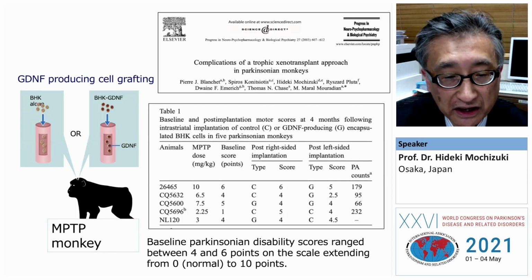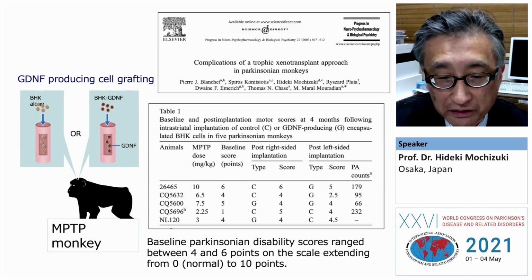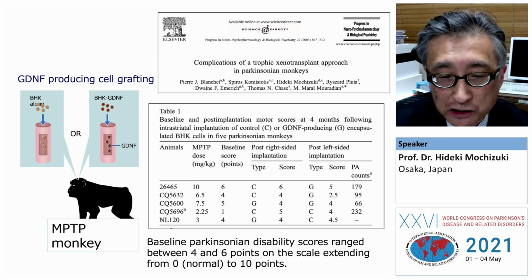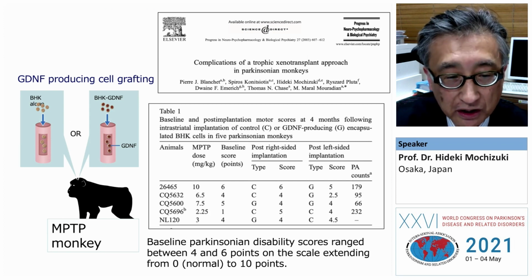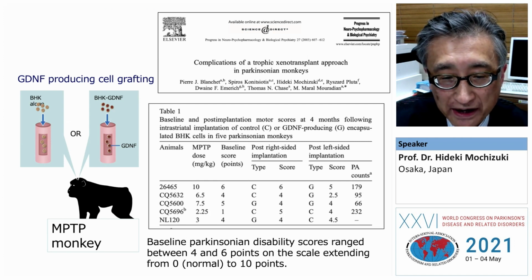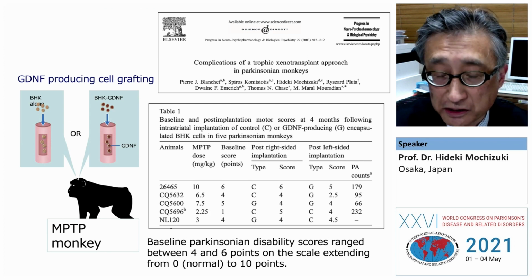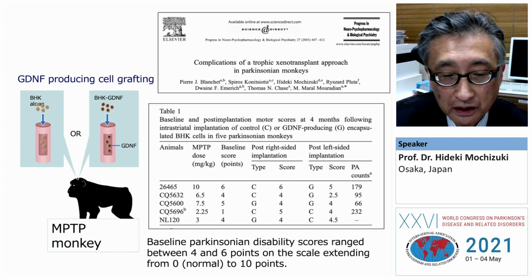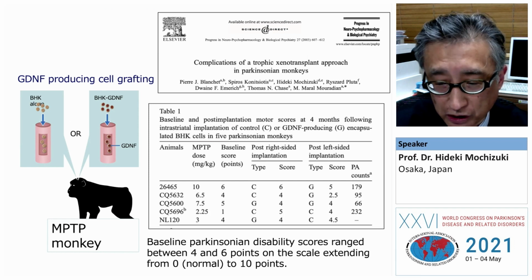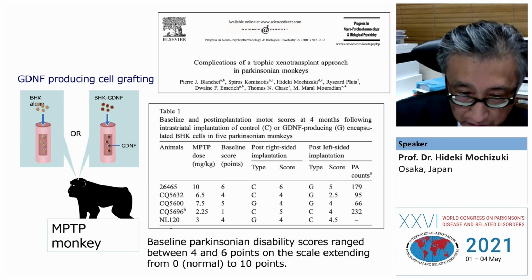In 1998, I collaborated with Dr. Maral Bodarian from Tom Chase's lab at NIH. Injection of GDNF-expressing encapsulated baby hamster kidney cells into 5 MPTP monkeys was performed by the same blinded investigator. They found a subtle motor benefit was observed in this trial.